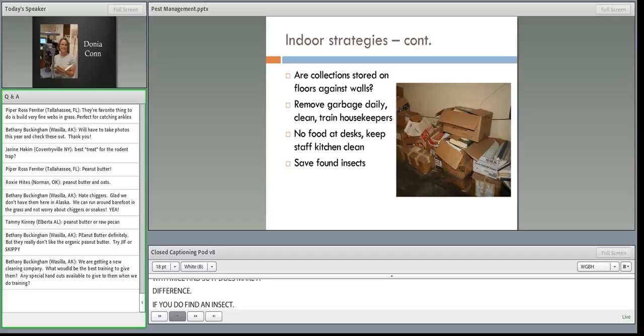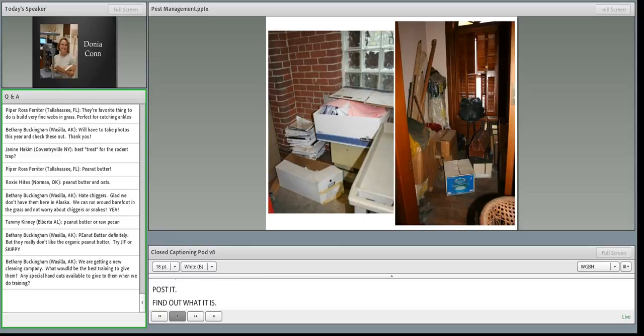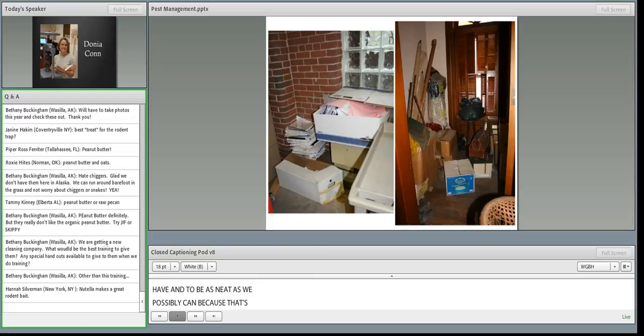Okay, and just really, are you storing things in such a way that it's going to make it difficult to do any sort of monitoring or to notice anything? Okay, the larger mess that you have, the more difficult it becomes. So if you see this right here, that was that pile of reports that when the top report came off had all of the termites underneath it. And again in here, how are you going to tell if you have a problem with anything with all this clutter? Okay, I know most of us don't have enough storage space, but we need to learn to make do with what we have and to be as neat as we possibly can, because that's going to be our best way to, A, be able to maintain intellectual control, and B, be able to monitor for these pests.